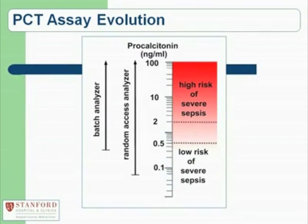And I think that the major advantage of the newer assays is really their ability to be random access. This was a major obstacle to utilizing procalcitonin in the past because these are the types of tests, like STAT tests that are done in emergency department patients or in intensive care unit patients, that you really need to do right away as soon as you get the specimen and report with a very fast turnaround time. And now we're able to do that with procalcitonin.